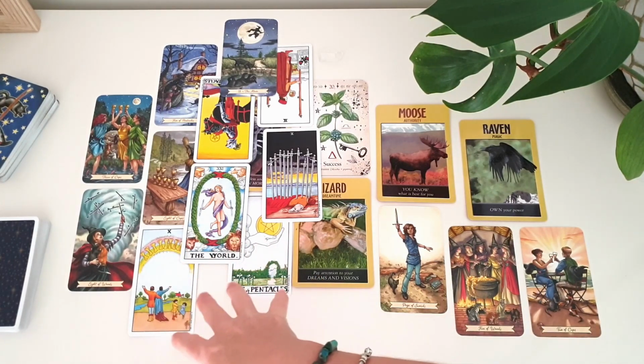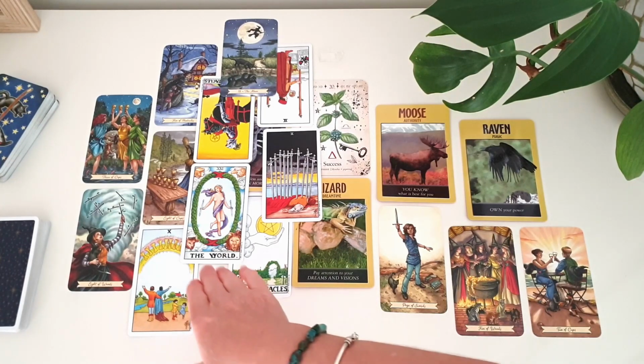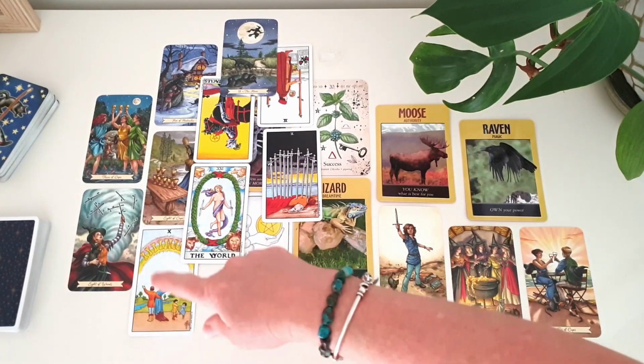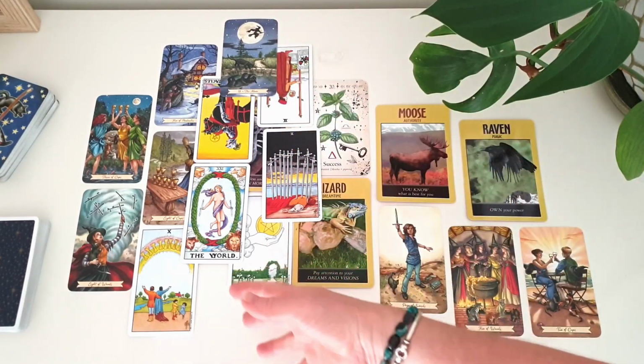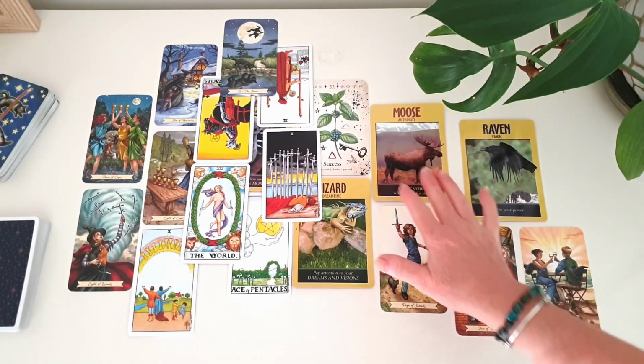This is what all of this crap is built on, right? It's built on the Ace of Pentacles, the World, and the Ten of Cups. This is what is meant to happen, and all of this stuff on top, excuse the language, is what you allow to happen because you are not believing in yourself. Because that's what these cards here are telling me, okay?